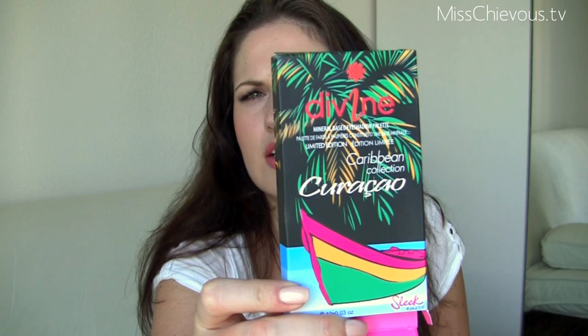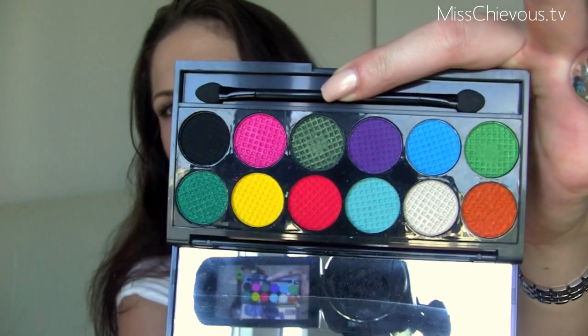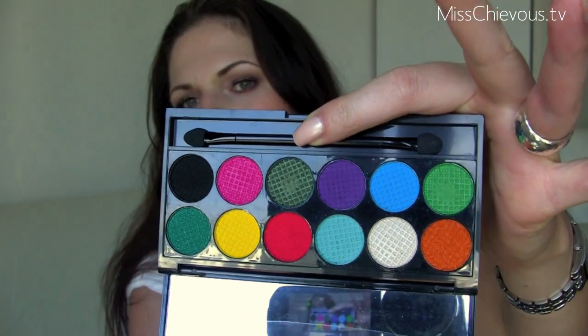So first of all, I wanted to talk about some Sleek products. It's actually a brand that I've been interested in for a while. I know that in the UK you can get these, I think, at pharmacies. They come packaged really cute. This is the Curacao palette, it looks like, and it's really cool because it has quite a few colorful shades in there.